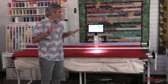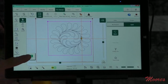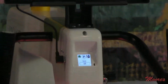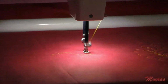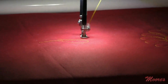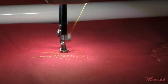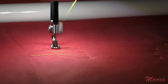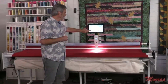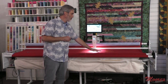Right now we have a design, so let's come into the screen and I'm going to press run. If you look here, it starts running and it's going to stitch. I probably should have turned the light off on this one, but we'll let it stitch a little bit. You're able to see it. Because we still have a lot more to see, this is like a cooking show. I'm going to pause. Okay, it stops. And the finished product, let's zoom in on this here.